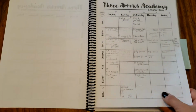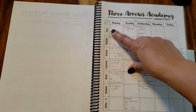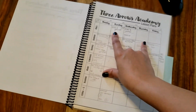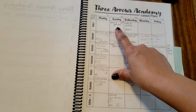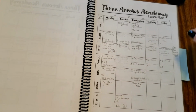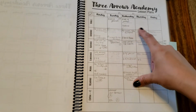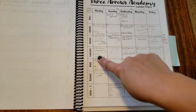So yeah, this has worked out really well, and I just have our subjects. We do Bible devotions, and it's integrated in a lot of our subjects as well. And then our oldest son has just started Bible drill, so he'll have that for practice every day. And then our character building, our 24 family ways that we're doing. History, science, language, math, reading. So there's our core subjects.